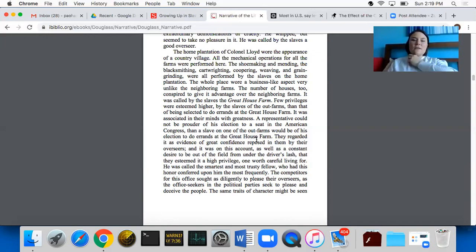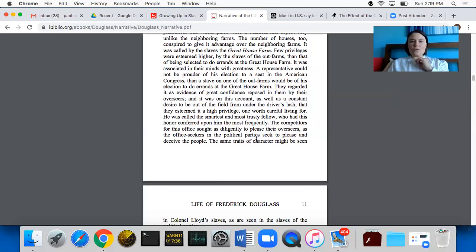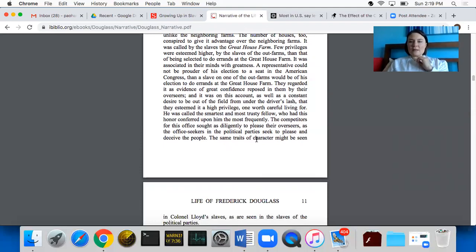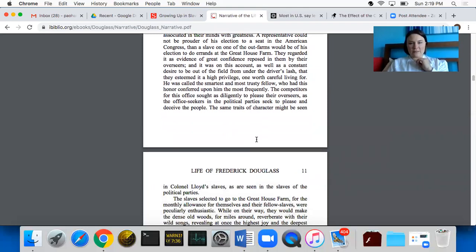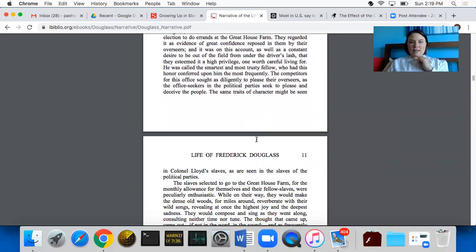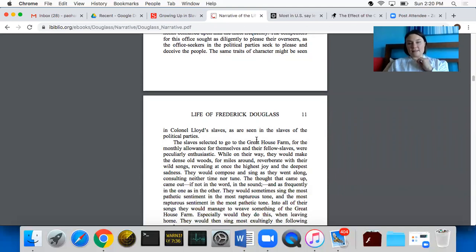They regarded it as evidence of great confidence reposed in them by their overseers, and it was on this account, as well as a constant desire to be out of the field from under the driver's lash, that they esteemed it a high privilege, one worth careful living for. He was called the smartest and most trusty fellow who had this honor conferred upon him the most frequently. The competitors for this office sought as diligently to please their overseers as the office seekers in the political parties seek to please and deceive the people. The same traits of character might be seen in Colonel Lloyd's slaves as seen in the slaves of the political parties.